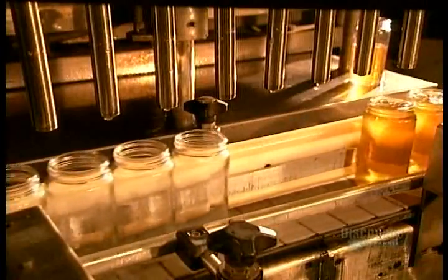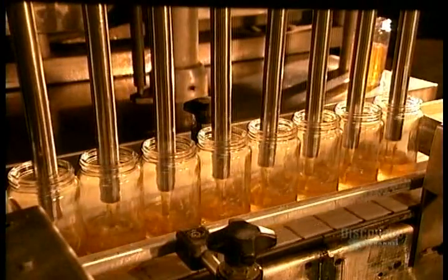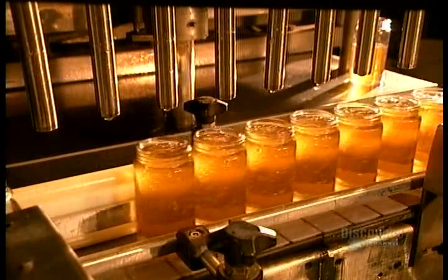One beehive can yield up to 7 pounds of honey in a single day. That's much more than the bees need for themselves. The surplus is what we end up eating.